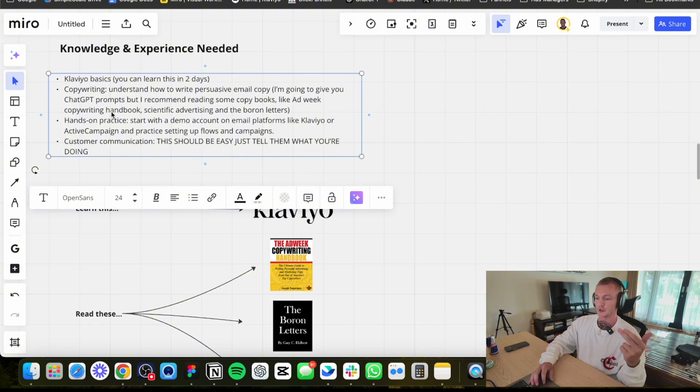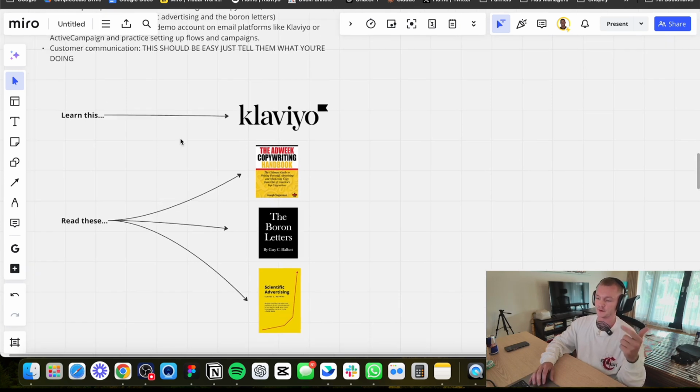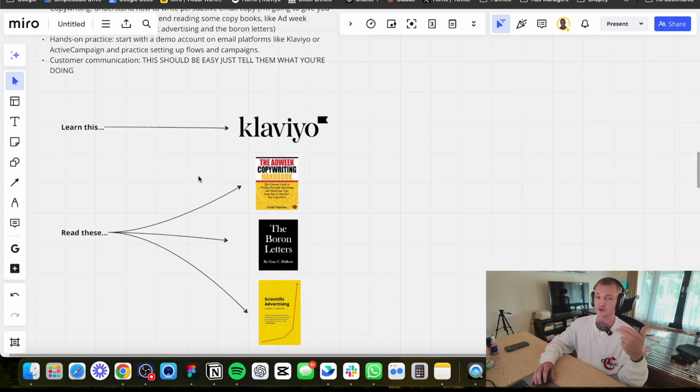What else do you need to do? I would go and read these books: the Adweek Copywriting Handbook, the Boron Letters, and Scientific Advertising. These are pretty short books as well. You can read these in like a week if you really go for it.